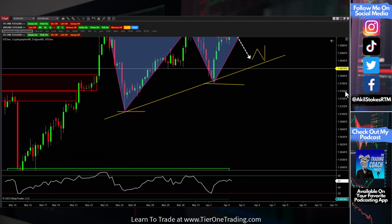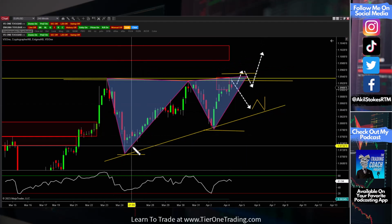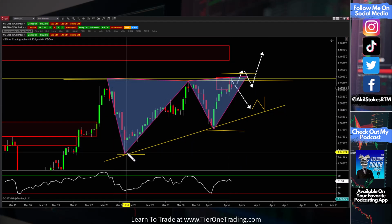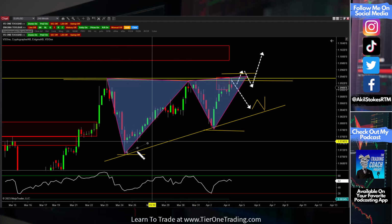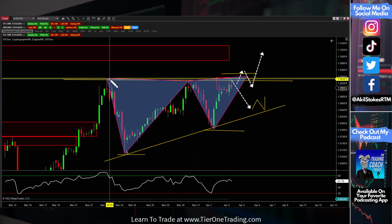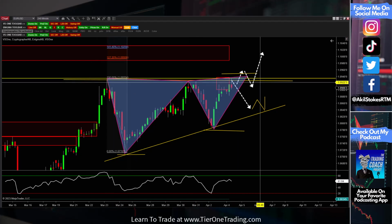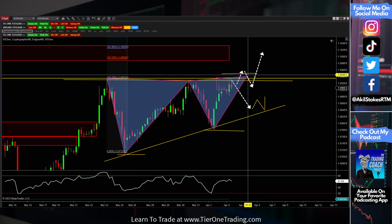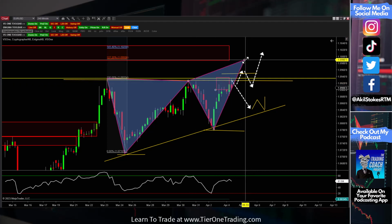Let's see where it's at. We'll draw it out a few ways, because there's a few ways to do a butterfly. This one would actually be very similar to the main 2 ways, but you can take a 127 extension either from A to B or A back to X. We'll do the A back to X inversion. And that'll put you right up there at that 110 even handle. So that butterfly completion area, it would be a little bit lower if you took A to B, but it'll put you right at that VS1 level.